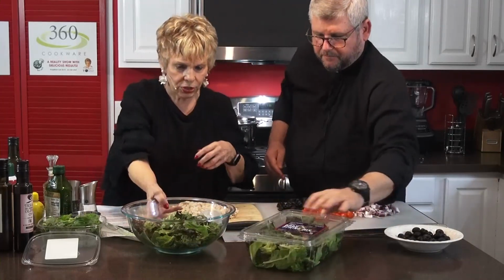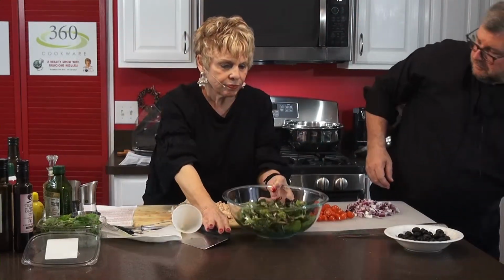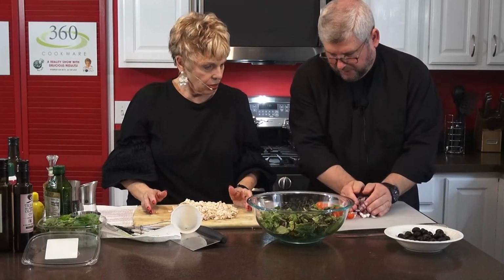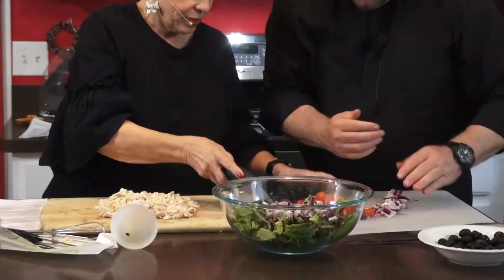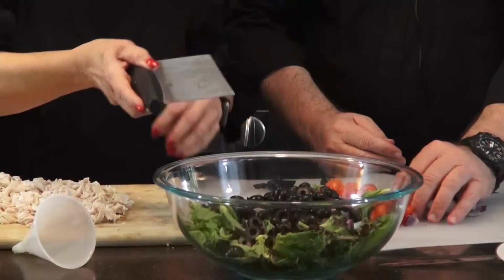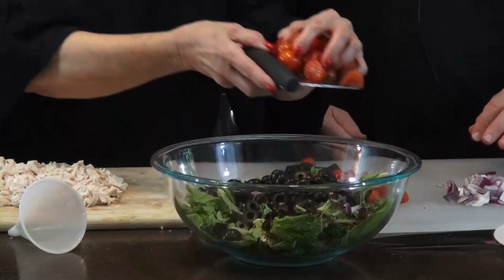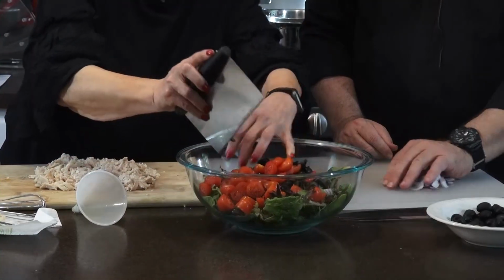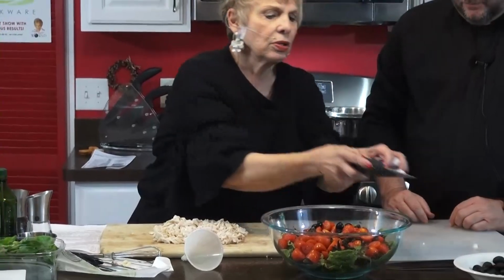Here we go. So now what we're going to do is add everything. Since we've got the dressing made, we're going to add all those wonderful things. We have a very generous amount of red onion, which I love. And we have olives. We'll keep some of this for the next salad, maybe. Because we're going to do a shrimp salad with avocado. But no red onion? No, this is the only one that gets red onion. Doesn't that look pretty? So put that in there because you love red onion. There you go. You talked me into it.